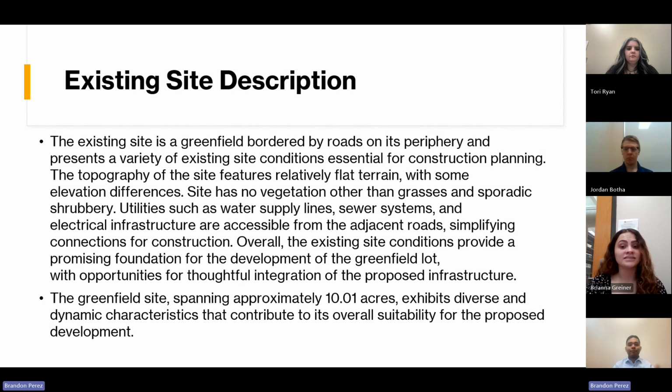For our existing site, the site to be developed consists of a greenfield that is bordered by roads on its periphery that offers a range of prevailing site conditions crucial for construction planning. The topography of the site features relatively flat terrain with some elevation differences, and these slightly steeper slopes will be seen alongside the property line. The site has no vegetation other than grasses and sporadic shrubbery, and there is no current evidence of erosion.